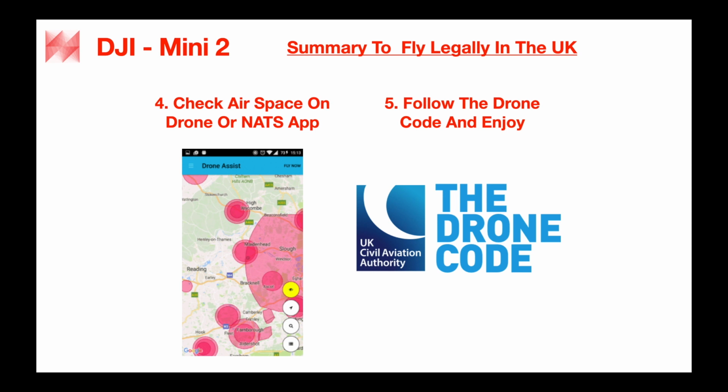That's just basically a picture of the NATS app there, showing you where you're legally not allowed to fly. It's also good to check before you go, so you don't end up going somewhere with your drone and not being able to fly. And then all you have to do is follow the drone code and enjoy flying. I've enjoyed doing it. You're legally responsible as the drone owner. Always double check for rules changes. These rules are applied from January 2021, so they are due to change January 2023 if you're watching this video in the future.